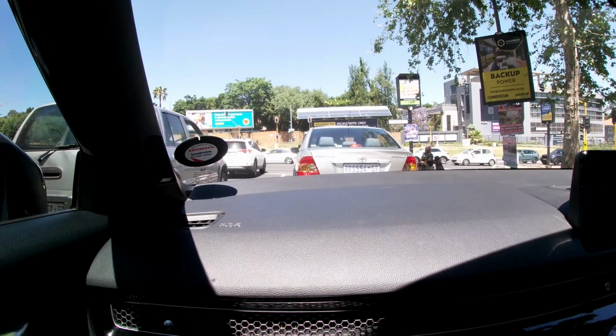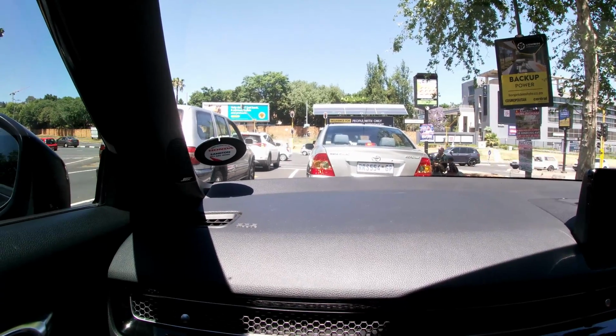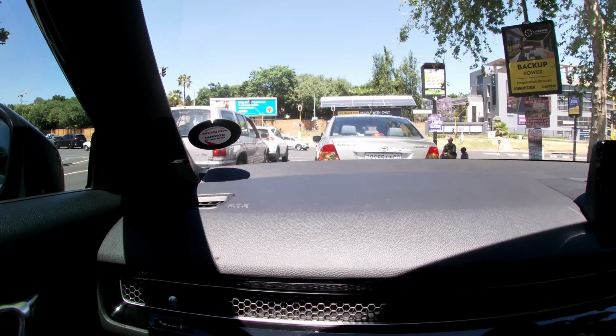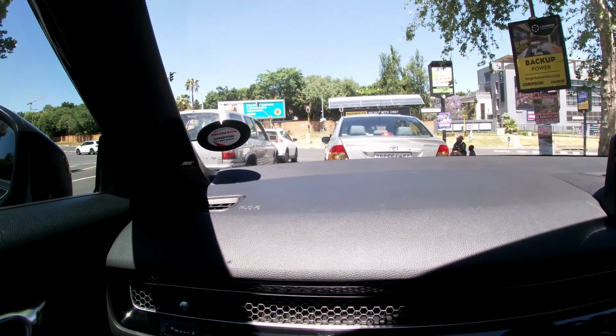This headrest, I literally put my head back on it right now, and it felt like a sponge. I was soaking into it, so it's so comfortable. Going on a journey in this car would be amazing.